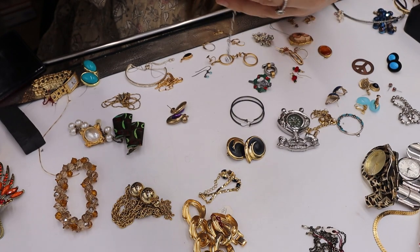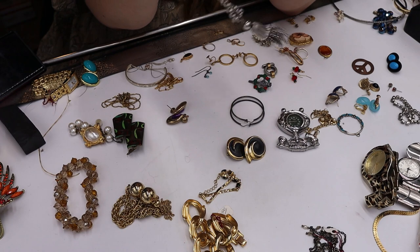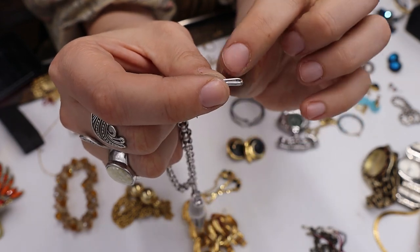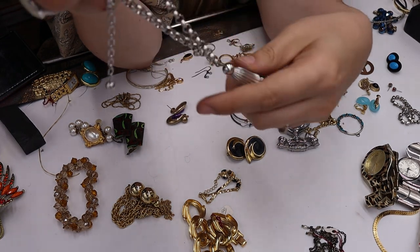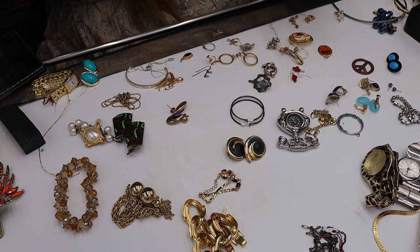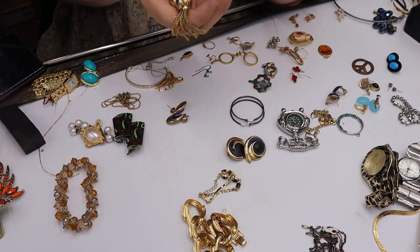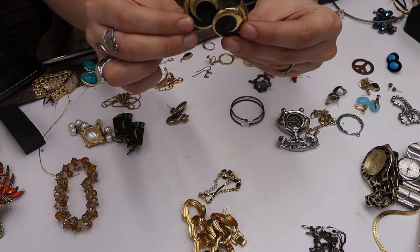This one, I think, yep, it is marked. So I like the tassel, the chain tassel. And when you look on the hook right here, you don't see anything, but it's actually marked on the inside. And this one is marked Trifari. So this was a nice little Trifari tassel necklace. Along with the tassels, this one's not marked, but it is a gold tone with orbs. Tassel necklace, vintage. Yes.